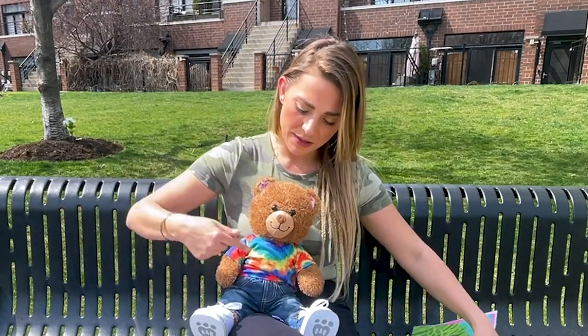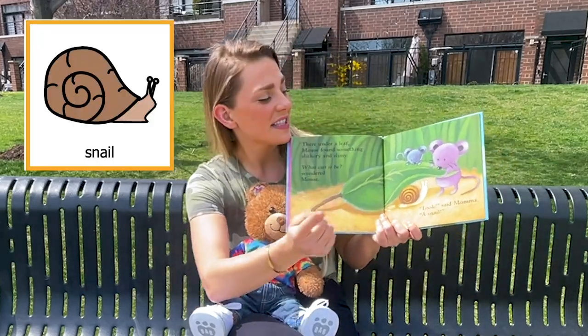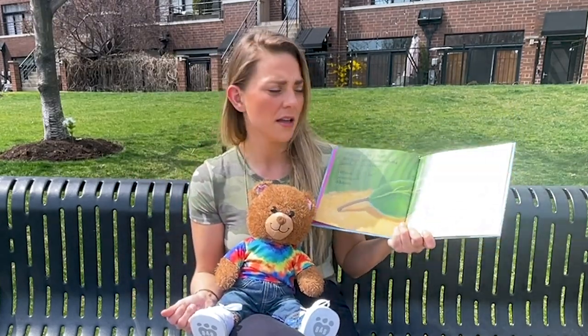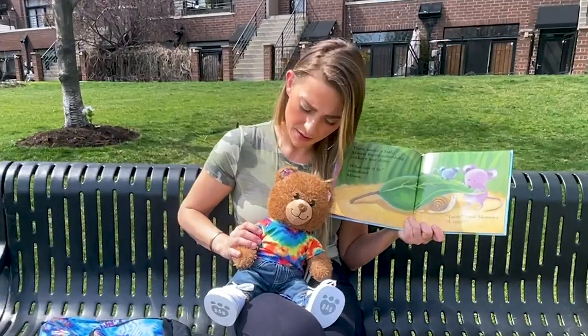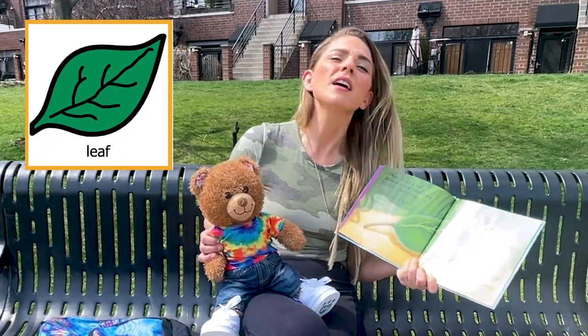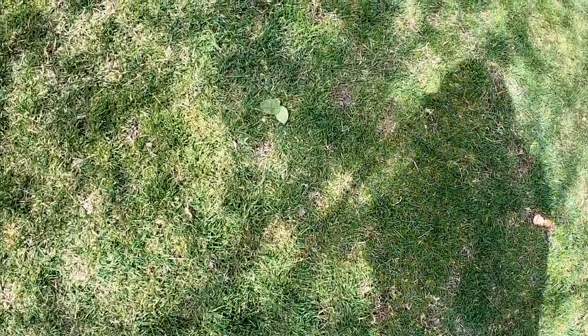And now Ted is gonna go look for a snail. And where is the snail? Where is it? Ted, do you know? Yes, a leaf. The snail is under a leaf. All right, Ted, let's go. All right, let's look for those snails.